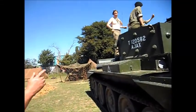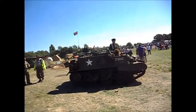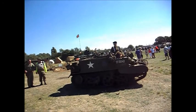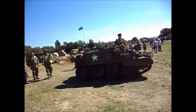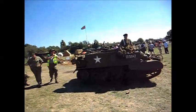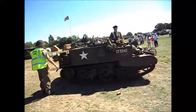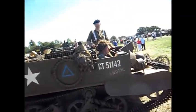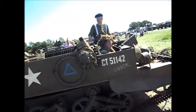It's beautiful, though. It's a Bren gun carrier. And I'm reliably informed it's a real one, not a mock-up or anything like that. It's absolutely original. It's beautiful, isn't it? That's lovely. Can I come and have a look, gents? That's all right.